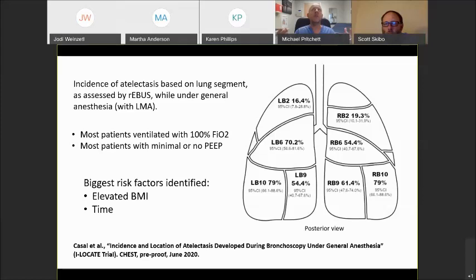Now, why would somebody publish this? Dr. Casal has already known that this causes this, but I think that this is a huge step forward because we have to start somewhere in the literature. We have to start and say, hey, we didn't use any protocol and we got a ton of atelectasis. Yes, we knew it was going to happen, but we had to publish this. And so kudos to them for doing this.